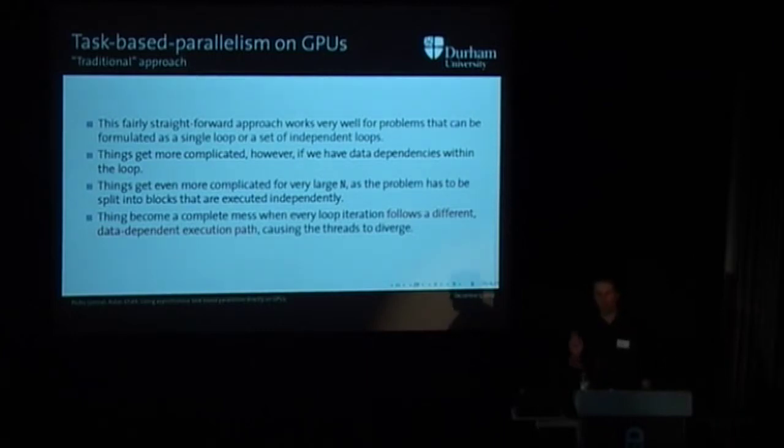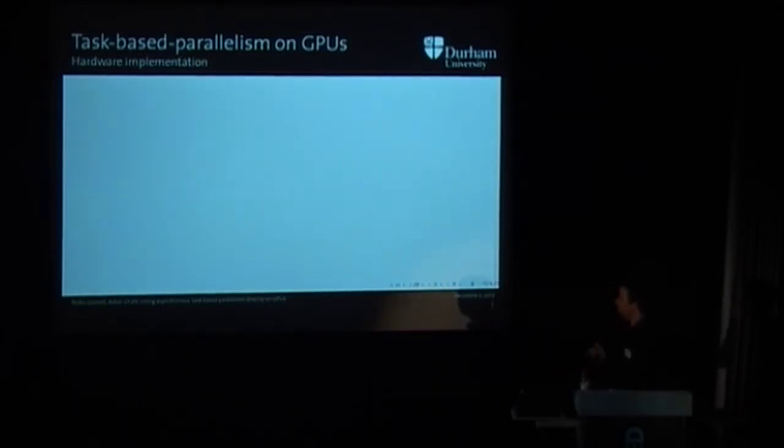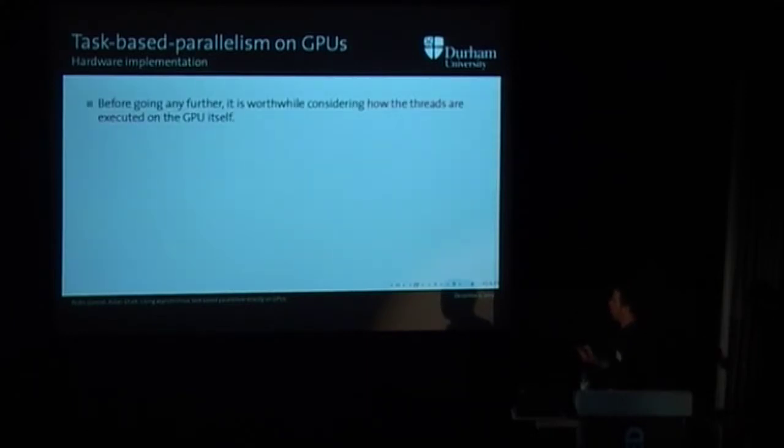And things become a complete mess when within this loop, in a data-dependent way, we have several paths of execution, if-then-else statements, in other words, which will cause the threads to diverge, and we're going to lose a lot of performance because of that. So this traditional approach has its limits, and if your problem that you're trying to compute falls in any of these categories, it's not that straightforward. So before going any further, it's worthwhile considering how this actually maps to the hardware on NVIDIA GPUs.